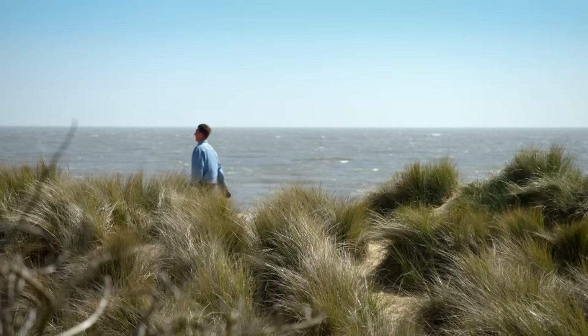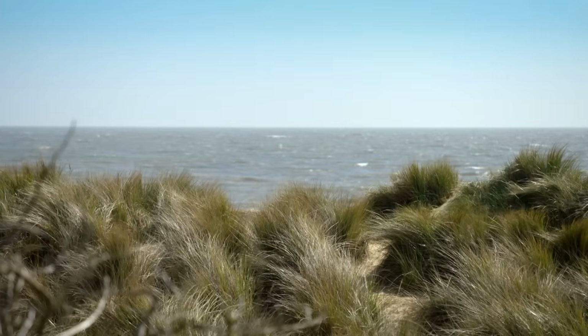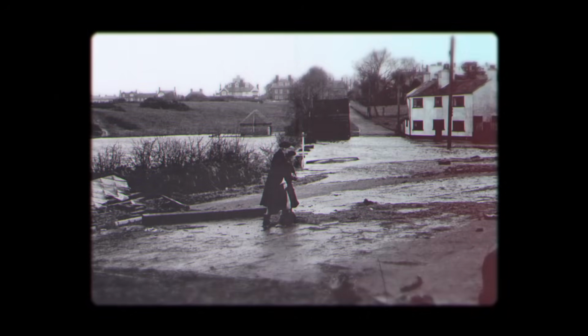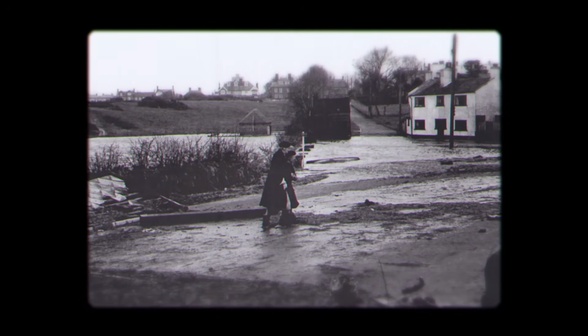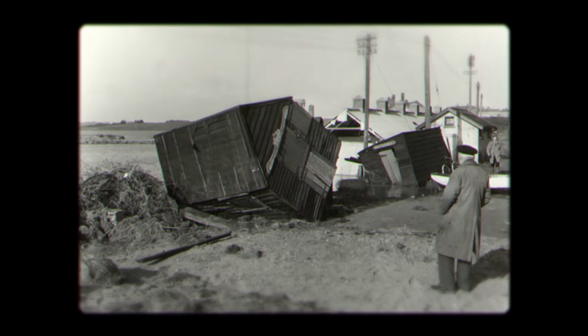Does it flood? It has flooded, and it probably will flood again. It's classed as a floodplain. It flooded seriously in 1953. Just over 60 years ago, these shores were devastated by one of the biggest storms ever to hit the country. And many of the homes on this exposed road were all but washed away.